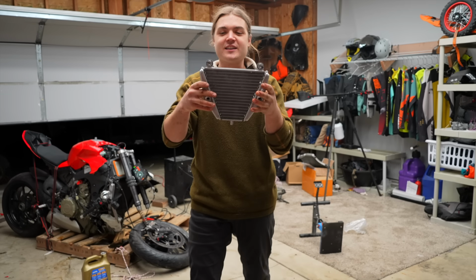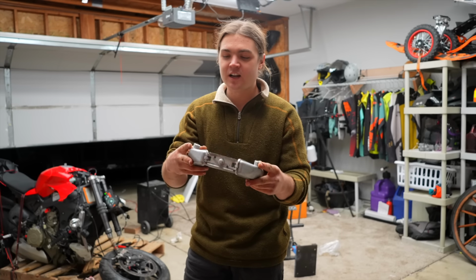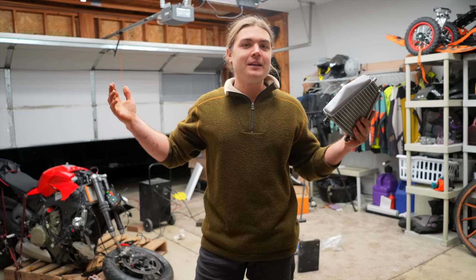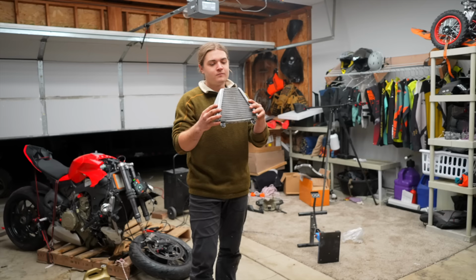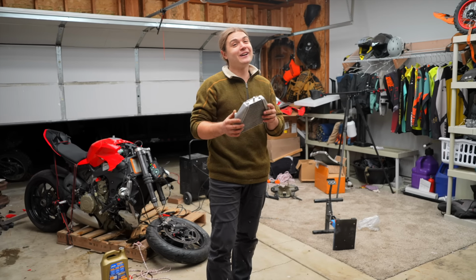Okay, so here is a new used oil cooler. Looks to be in pretty good shape. Everything's there. So I think we need to put this on before it's gonna let us run it. Maybe it's some sort of oil pressure issue. Might have something to do with the fact that the bike is shooting out every ounce of oil that it has currently.